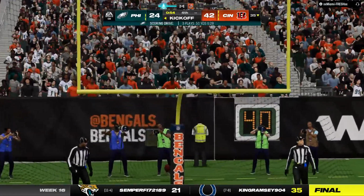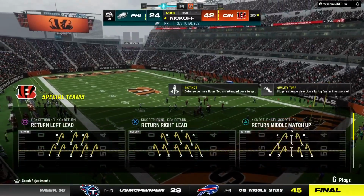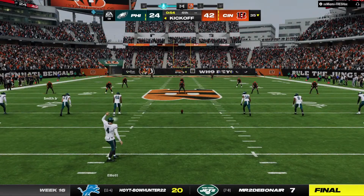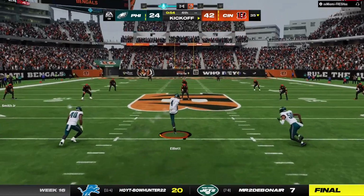Elliott good with a PAT. And that'll cut the lead down to 18. 42, Eagles 24. Jake Elliott to kick off for Philadelphia. Now after the touchdown, here's Elliott on to kick it away.